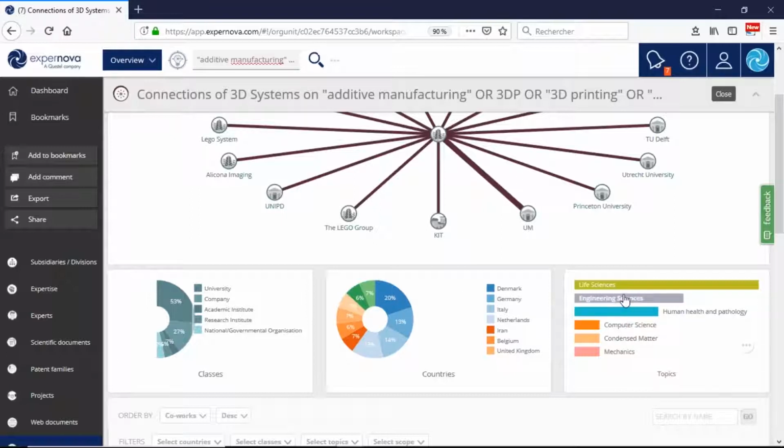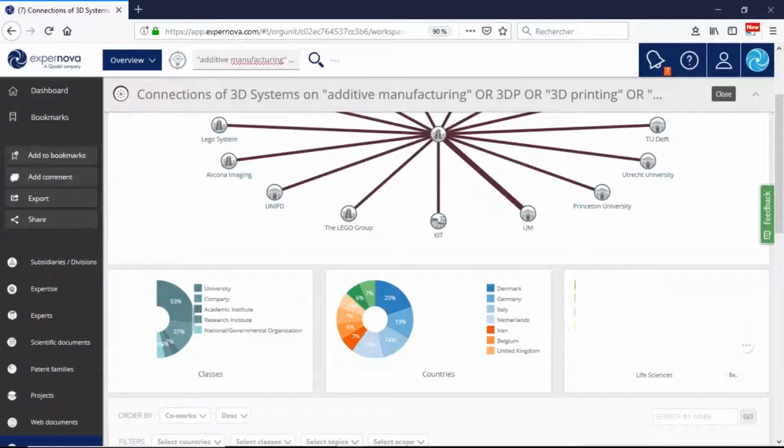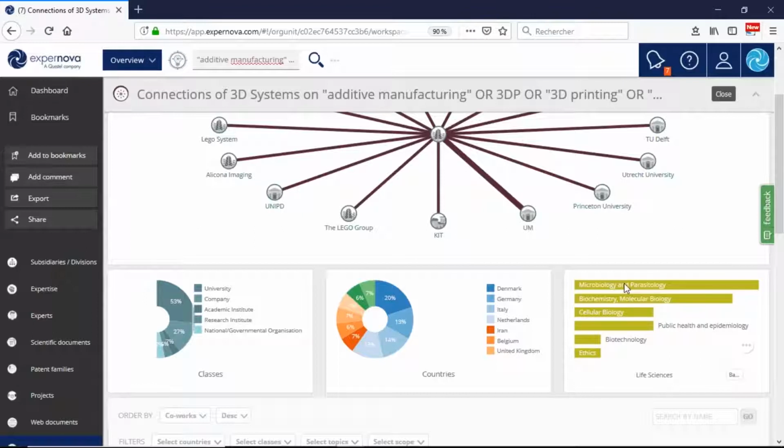And lastly, we have the topics graph that allows you to visualize in which scientific domains the co-publications resulting from the collaboration between 3D Systems and the other organizations are located. So this graph is dynamic. For example, here you can see that the publications are mainly coming from the life sciences. And if you want to access the details of the subdomains, just click on the fields to access the subdomains from which the co-publications are coming.